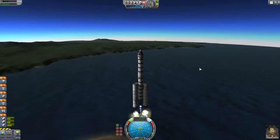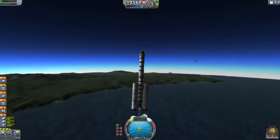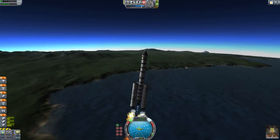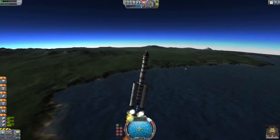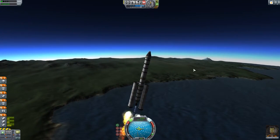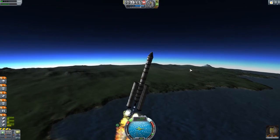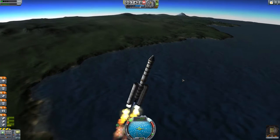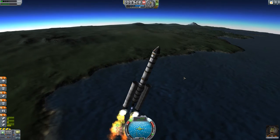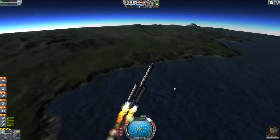Starting to gain some nice speed. So we're going to slow down a bit. We should actually start grav turning. Should have done that earlier. But we're going to try and get into orbit and see if there's any science we can squeeze out of maybe a deep super mooner flight trajectory thing. I don't know what I'm saying. We'll just see how far we can get. We're not necessarily going for an orbit here or anything.